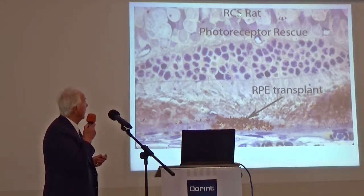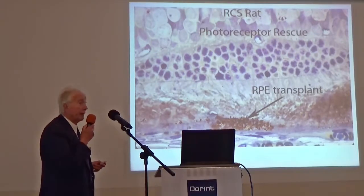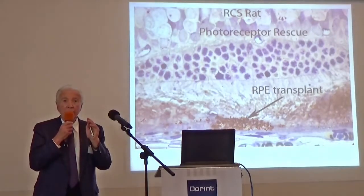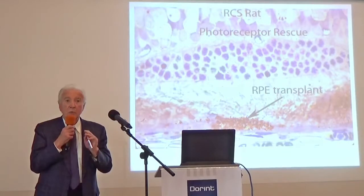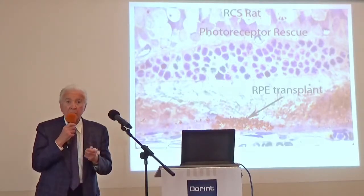This is a Royal College of Surgeons rat, which has a defect in the epithelial layer. These cells here are defective. They fail to eat up, to phagocytize, the growing photoreceptor outer segments. Your visual receptive cells are like your fingernails. They're growing every day, and about 10% is removed every day by the epithelium, which probably is responsible for the buildup of the garbage material.